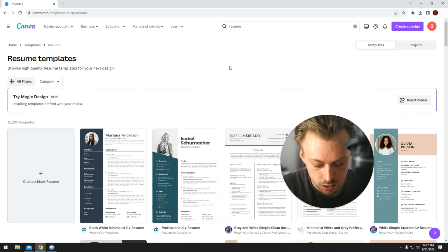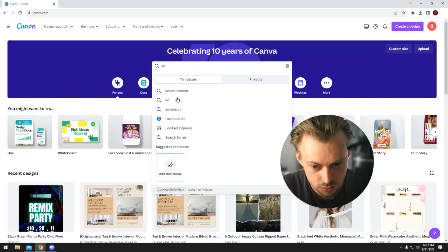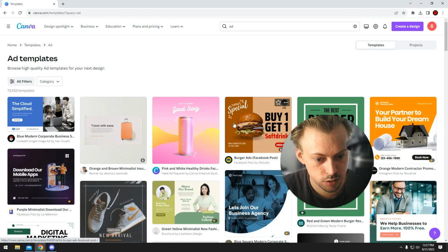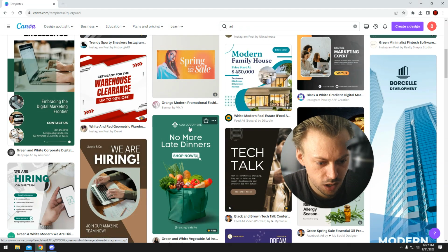If you're on the other hand a social media manager or a marketer or something, you could put Canva just so that they know you can use Canva to make ads and stuff. It's really easy and it just saves time. There's no point in paying a designer to actually design the ads. At some level, if you want something very professional, I guess it makes sense.